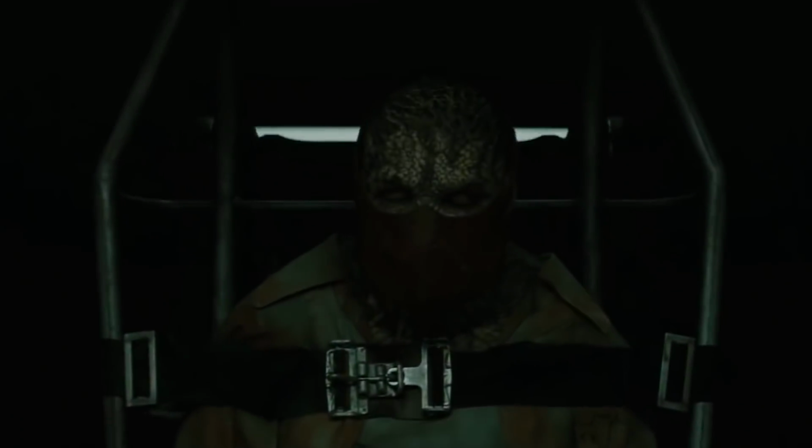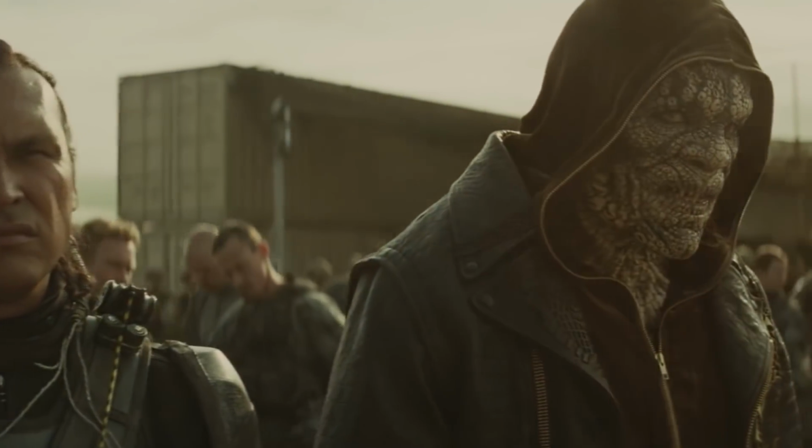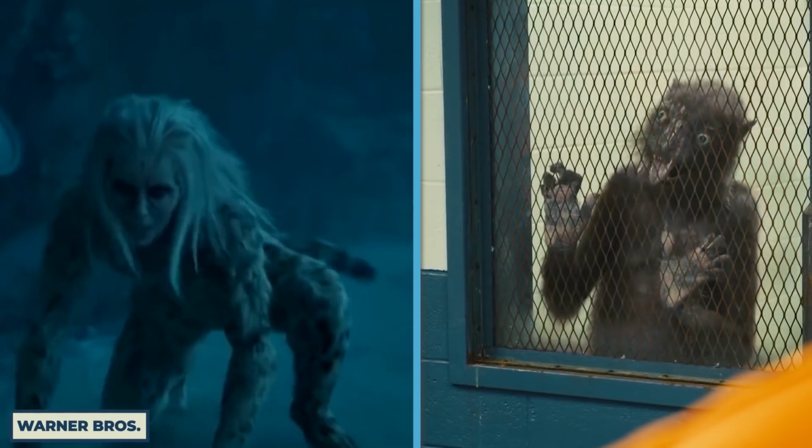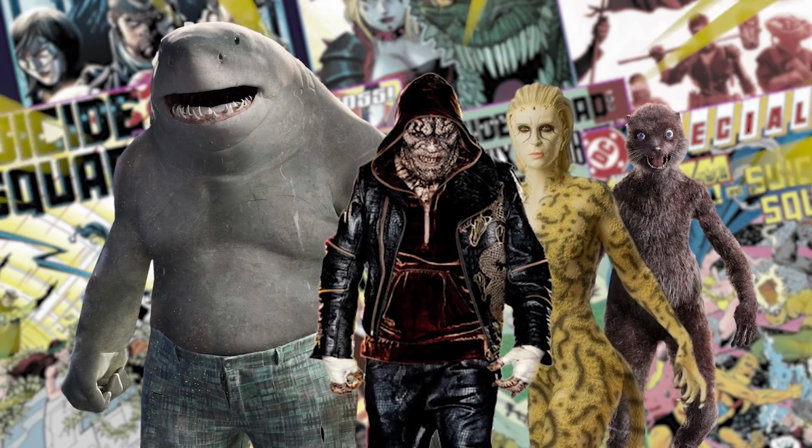While this specific version of Croc never got to meet Batman on screen, I'd love it if instead he joined some sort of Suicide Squad B team led by King Shark. Throw in Cheetah and Weasel, and you've got one heck of a freak show.